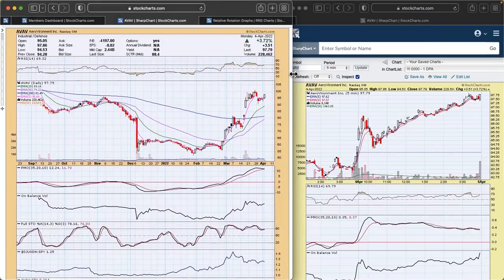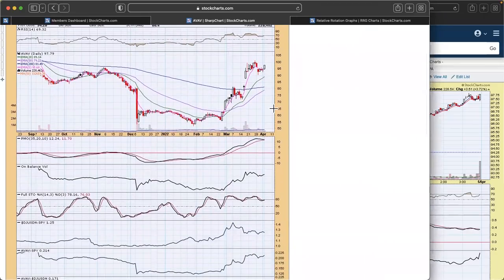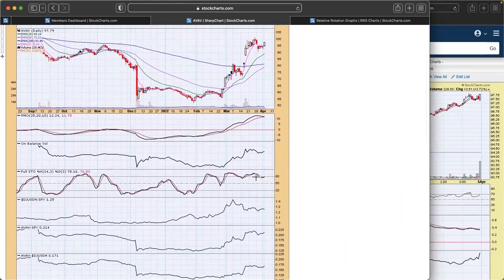All right, I have 1 minute. I love this chart. I was looking at this. We do have that PMO turning over right now, but it is getting ready to pop to the upside. You can see it trying to rise above that. Stochastics are staying mostly above 80 on this rally. We had that big move breakout. We're getting the pullback, and now we're starting to see AV back above this area of overhead resistance.